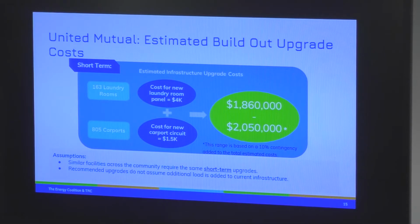So this slide summarizes the estimated upgrade costs for the recommended short-term upgrades. VMS provided details about the number of laundry rooms and carports across United, which was used to estimate the upgrades across the mutual, since we couldn't visit all of the laundry rooms and all of the carports. Based on the findings, the estimated upgrade costs range from $1.86 million to $2,050,000.